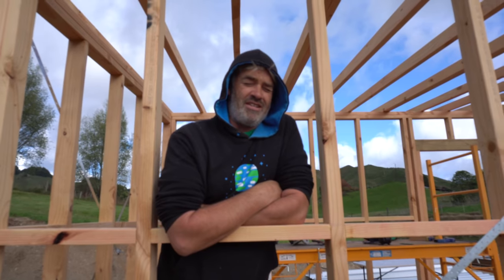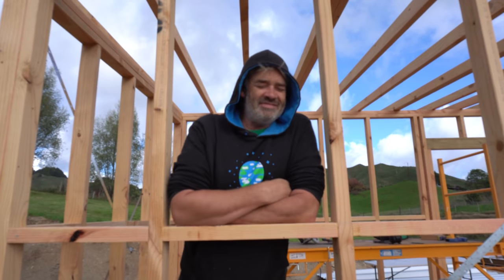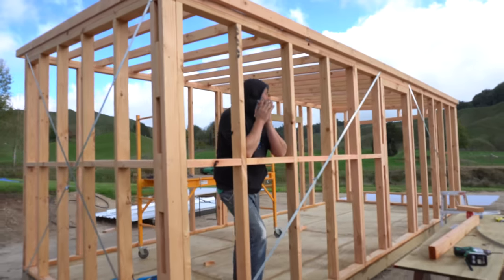We should make a window right here. Okay. Put my window. Right, your hello window. Just a little one. So the strapping's going in.